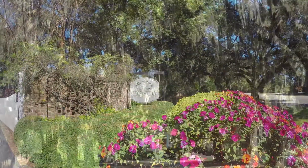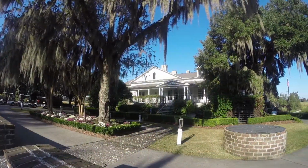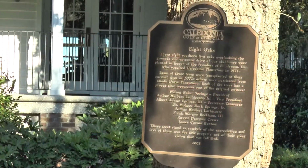Welcome to Caledonia Golf and Fish Club. Since opening to the public in January of 1994, Caledonia Golf and Fish Club has rapidly gained a reputation as one of the premier courses in America.